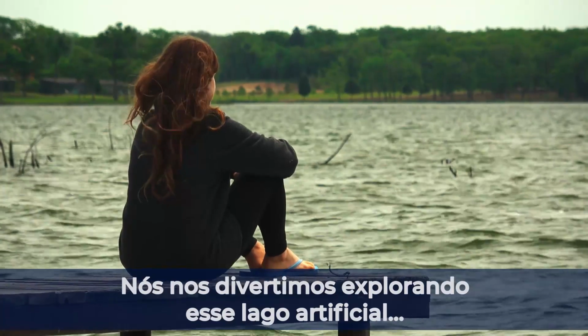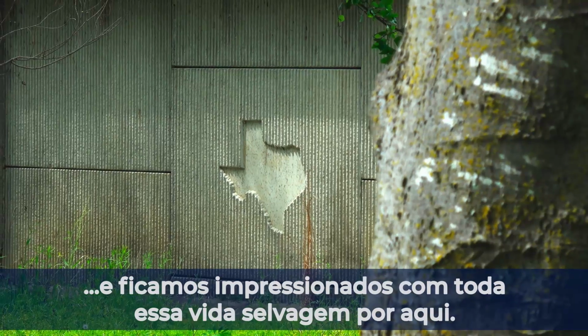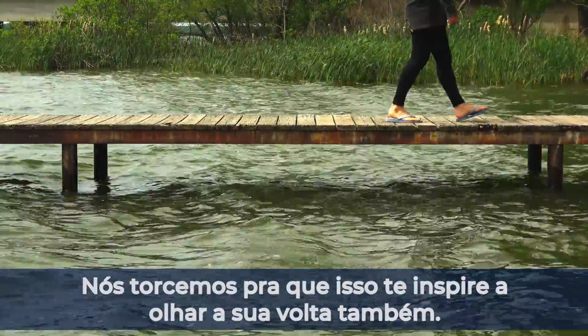We had an incredible time exploring this man-made lake, and we were amazed by how much life we found right outside our doorstep. We hope this inspires you to look outside of your own doorstep too.